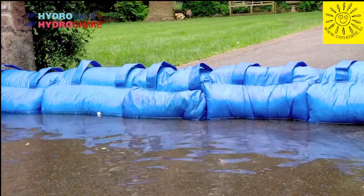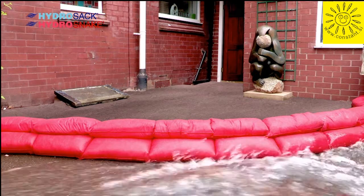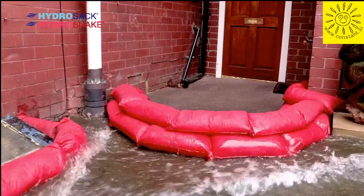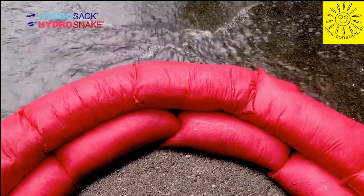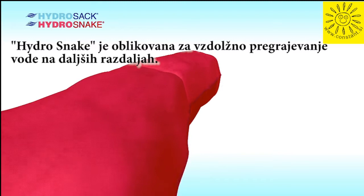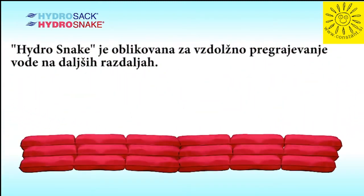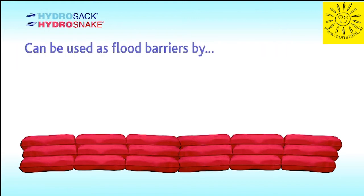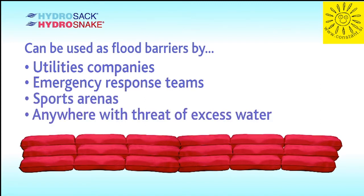The Hydrosack is even designed with handles for heavy handling, and their unique structure with 3 sections per sack prevents the contents from moving from side to side, forming a complete barrier to floodwater. The Hydrosnake, seen here, is designed as an elongated barrier to retain or divert water over stretched areas of ground. These can be used as flood barriers by utilities companies, emergency response teams, in sports arenas and anywhere where there is a threat of excess water.